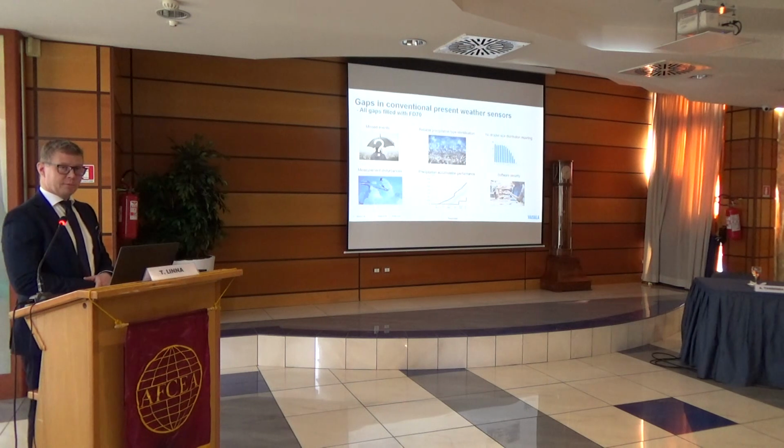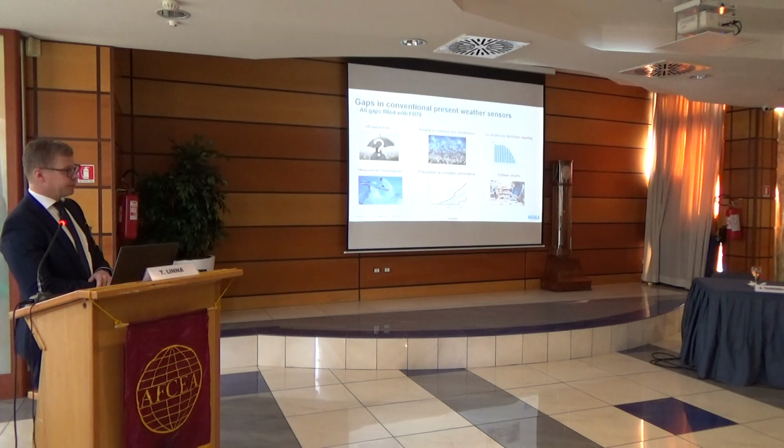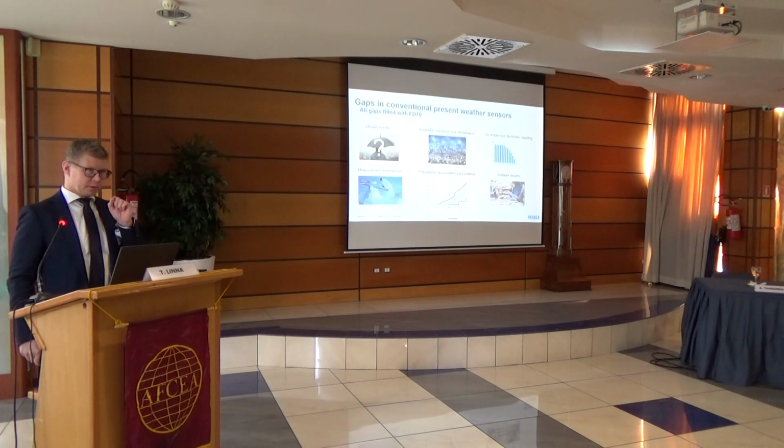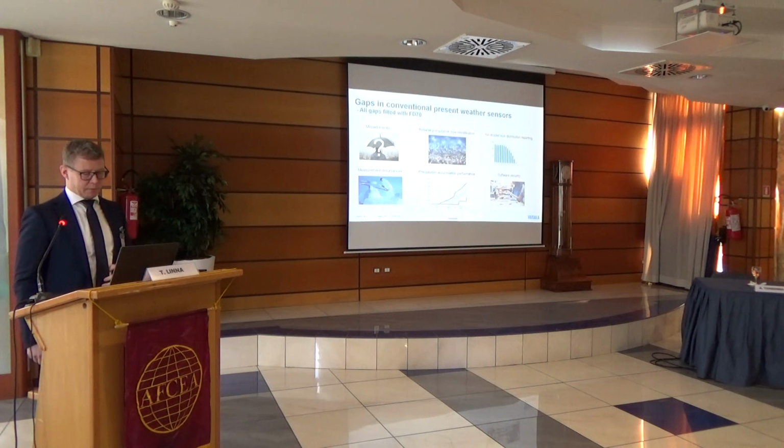Precipitation accumulation performance: if the sensor cannot see the smallest particles, it cannot report accumulation or intensity reliably. Also type identification: when it comes to the smallest particles, like very small drizzle, it still can be of freezing type, which is very critical in operational applications. So that has been a challenge, tackled now.